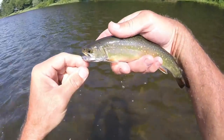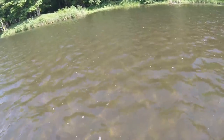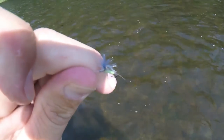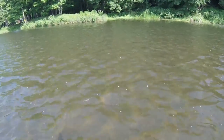Let's throw him. Hold on. There you go. I got a brook trout. About eight inches. There you go. Woohoo. There's my sulfur, a parachute sulfur with a really, really yellow body, and I cut some of that post off, that post is a little too big.